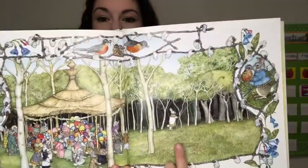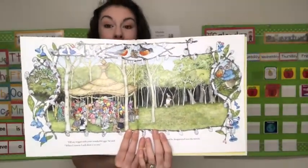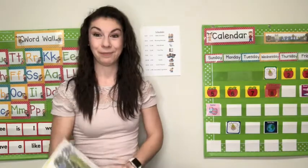Who do you think he's gonna go find? I think he's looking for Hoppy and the robin's egg.